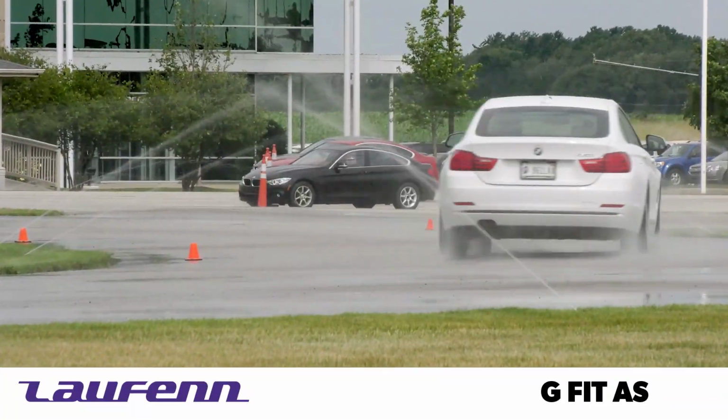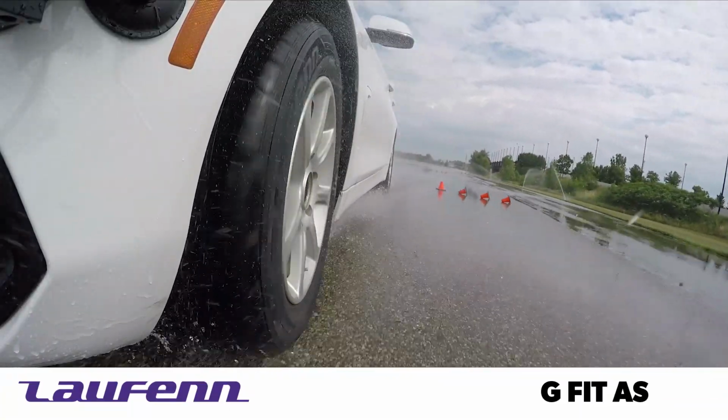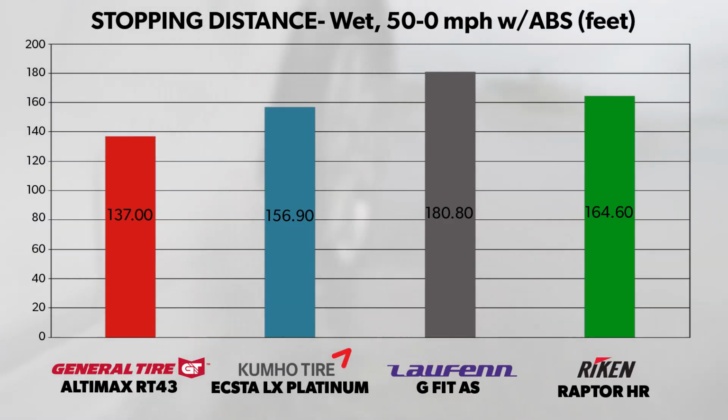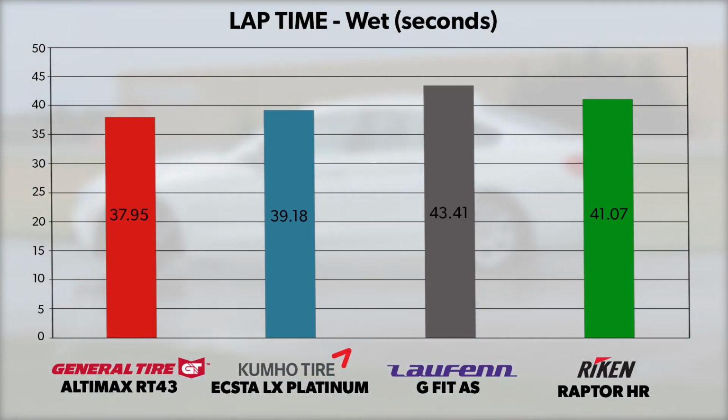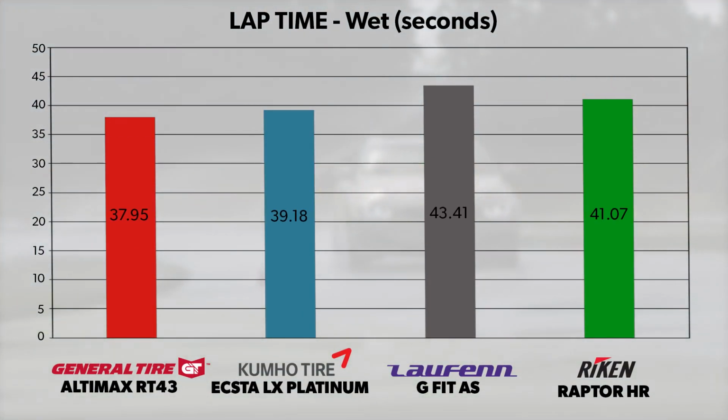Trailing the rest of the group by a considerable margin, the Laufenn G-Fit AS struggled in all aspects in the wet. Its 50-0 mile-an-hour stopping distances were over 40 feet longer than the General, and its average lap times were 5.5 seconds slower, two figures that represent the weakest wet performance we have ever recorded.